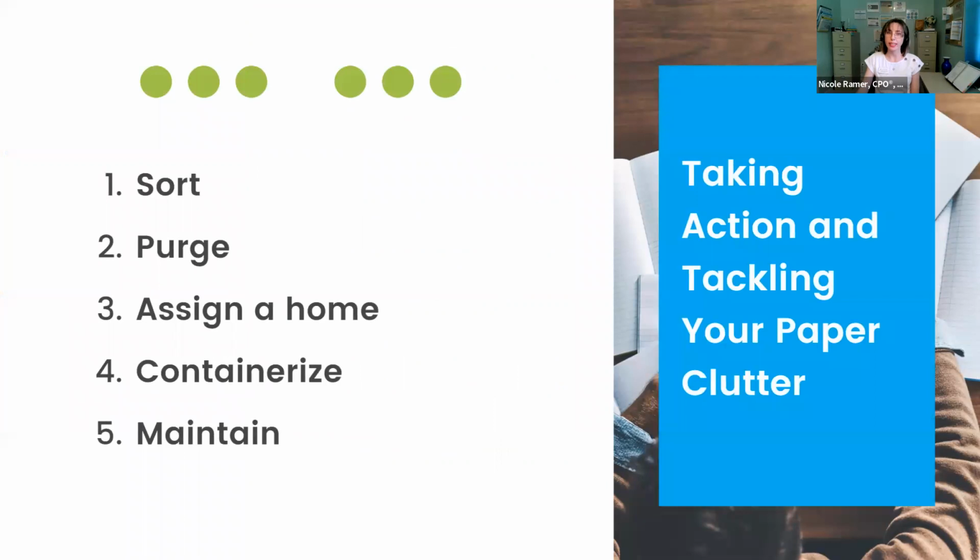So now that you've planned your zones, you've arranged your furniture and space for efficiency, and you've estimated the time it will take you to sort and organize your paper documents, it's time to take action. So here's how to process the papers currently inspiring chaos in your home. It's what you're all here for today. We will sort, we will purge, we'll assign homes for and contain all the items. The most important step is the last one, and that is to maintain the organized paper processing system that you take the time to create.